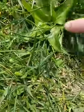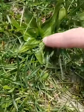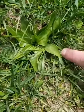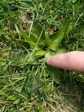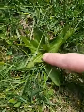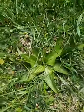Let's see if I can find my next one. This one just started popping up a little bit ago. And this one also grows in a rosette, which is a circular form. This is called the plantain. It's not the same type of plantain as the one that grows in Hispanic countries. That's like a banana.